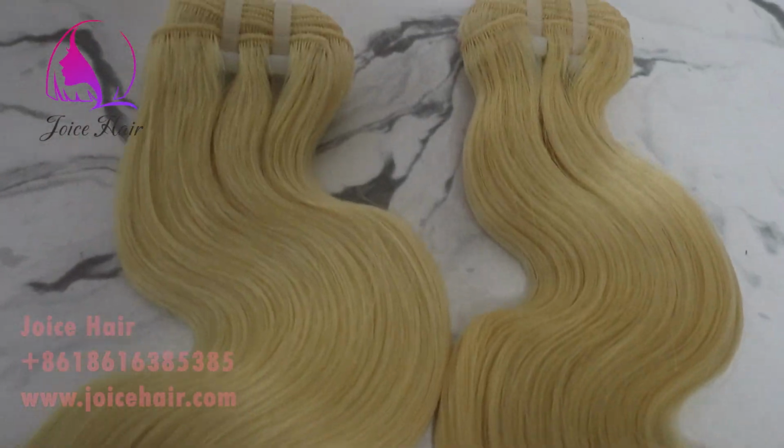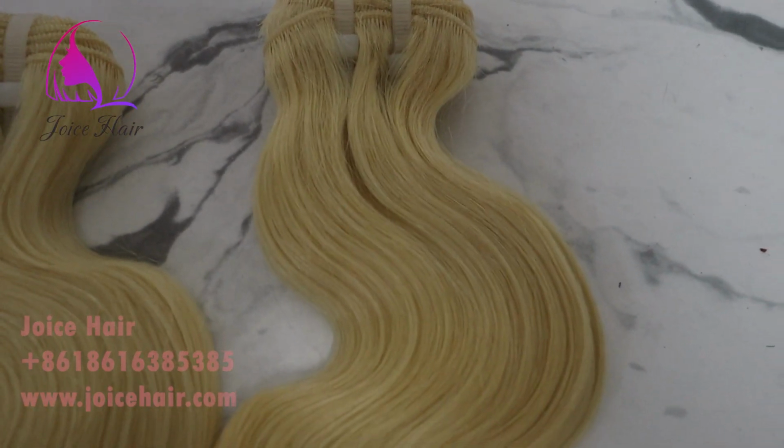Many people love 613 blonde hair, but when they try to buy blonde 613 hair in the market, they always experience quality issues with the hair. Either the hair is shedding, the hair cannot take the color well, or the hair is dry, it's not long-lasting, it cannot be worn for a long time.